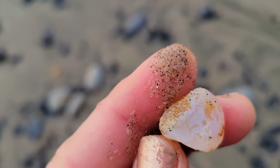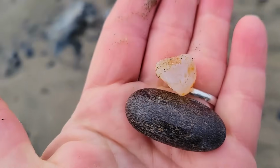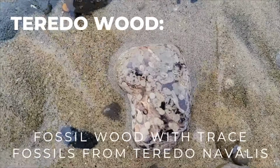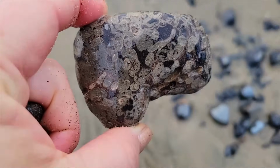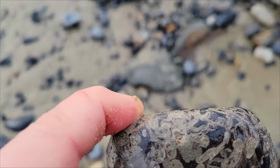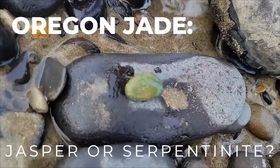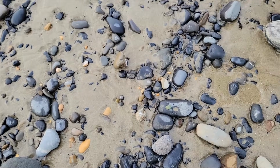call them moonstones on one of the California beaches. So that just popped up. So we've got this Teredo wood in here. That's pretty fancy. Pretty. Who likes Teredo wood? Dorito wood. And some what looks like Oregon jade, which is either a jasper or maybe some serpentinite. Serpentine, pretty.